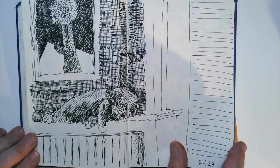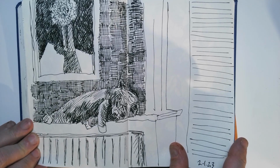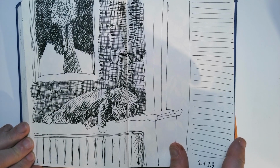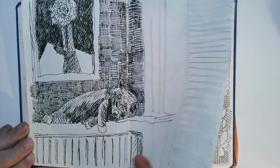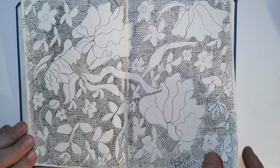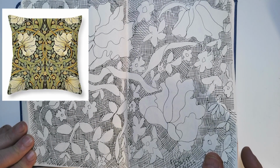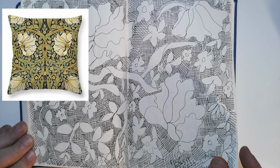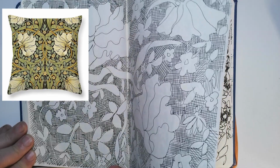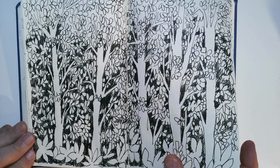I remember this very much as the Lamy 2000. I think this is around when I got it. Oh my goodness, there's more Severus. This is nice. I'm really trying out different cross-hatching effects. We have this William Morris pattern on our pillows in the living room, so I'm sort of stealing that from William Morris.